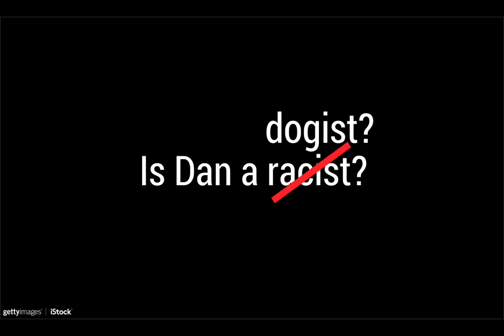So does this make Dan a doggist? So what you can see here with this toy example is that it's really not Dan sitting in his basement with his hoodie up and he's programming racism into these machine learning models, but rather it's the training data that he's gathering and where he's getting it from. And this is the same exact phenomenon that we see with facial detection models.